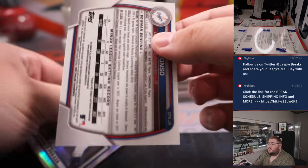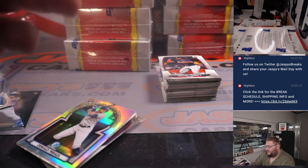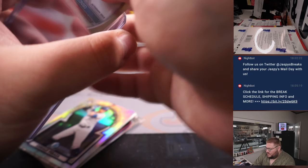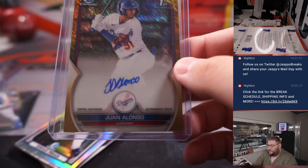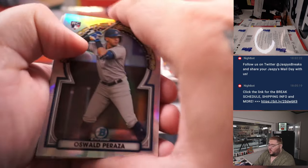And our last auto going to be Juan Alonso. Gold. Nice gold shimmer on the first auto. 11 out of 50. One more for Ryan and the Dodgers. Very nice. 11 out of 50 of a gold Bowman first.